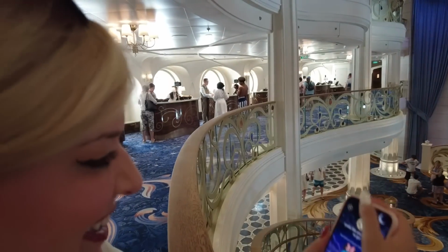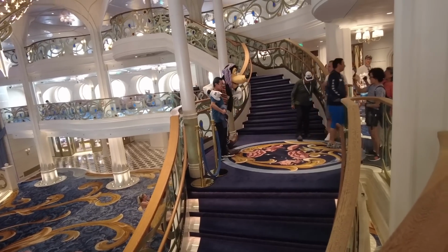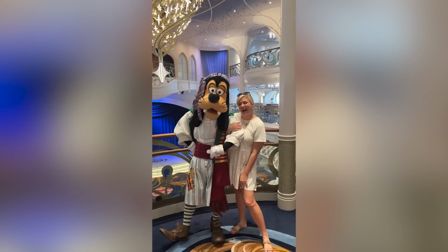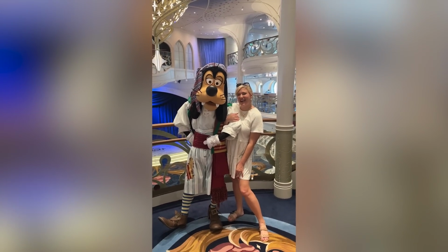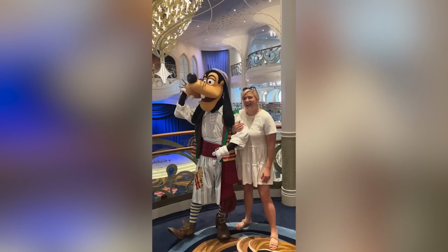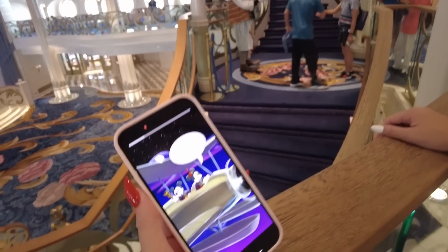Oh. We interrupt your Uncharted augmented reality adventure with this random Goofy appearance in a pirate outfit. He looks really cute. They have special pirate outfits for tonight, and I took my picture with Goofy because he's the cutest. He is. Agreed. Now back to this adventure.